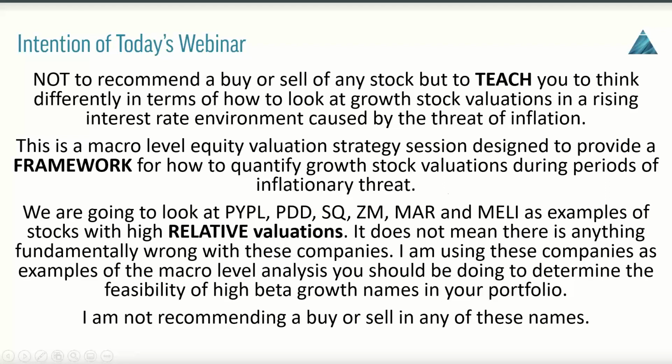So this is a macro level equity valuation strategy session. What I'm trying to do is provide a framework for everyone to better understand how to quantify growth stock valuation during these periods of inflationary threat. We're going to look at PayPal today, Pinduoduo, Square, Zoom, Marriott, and Mercado Libre as examples of stocks with high relative valuations. And it doesn't mean that there's anything fundamentally wrong with these stocks.